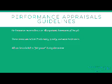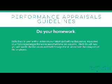Performance reviews focus on all important dimensions of the job. These areas can include productivity, quality, work habits. All can be included as fair game during the review. Do your homework. Refer back to your written notes on your latest goal-setting discussions. Make sure your facts regarding performance since that time are accurate.